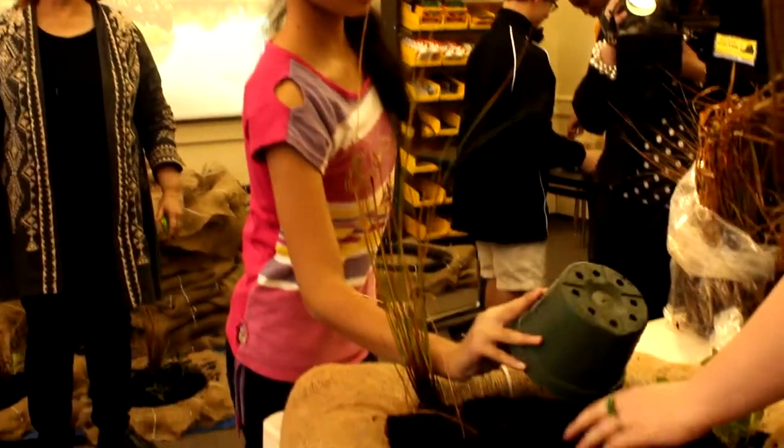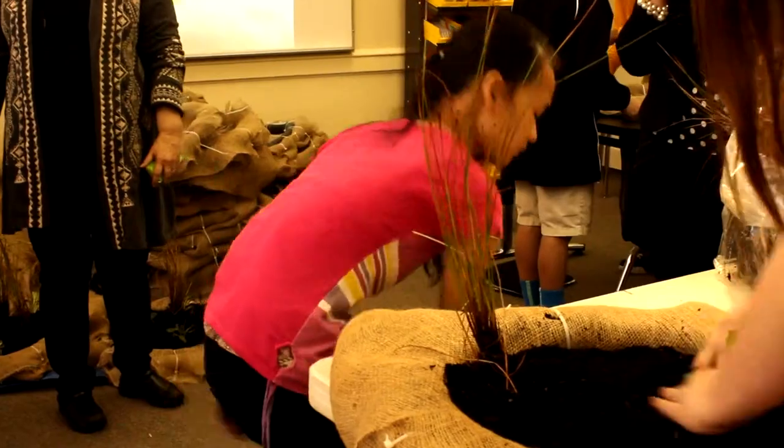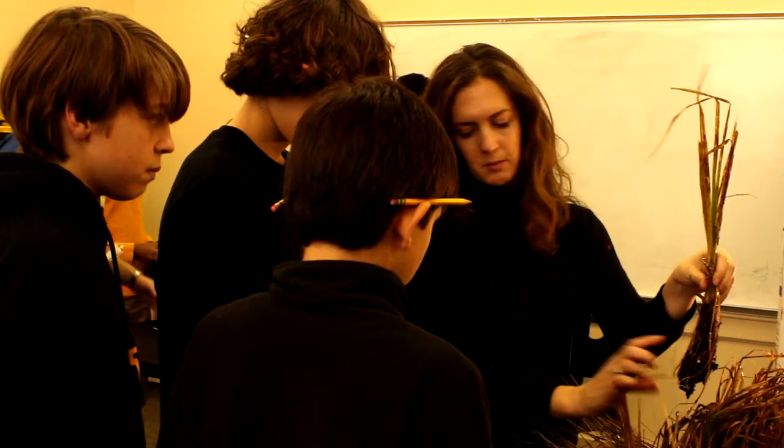We're making floating wetlands to put on the lake at Secca. The wetlands help to keep the water clean. It also helps the animals to live or survive. If we didn't have clean water, one of the major effects is we would probably die of disease, because there could be parasites or germs in the water, and if we drink it and it's not clean, it can make us really sick.